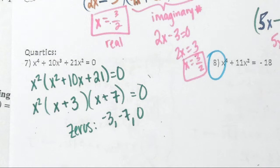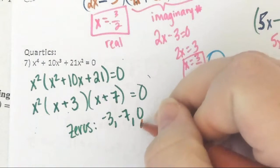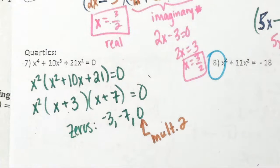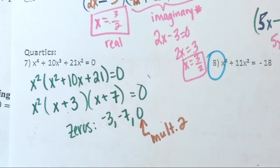Every class period I've said, what else should we notice about this problem? And no one's come up with it until these 2. We should probably make a note that 0 has a multiplicity of 2, which means on the graph, at 0, what needs to happen? It has to be a bounce. If there's not a bounce, then Drea missed it. Drea didn't miss it on the checkpoint.